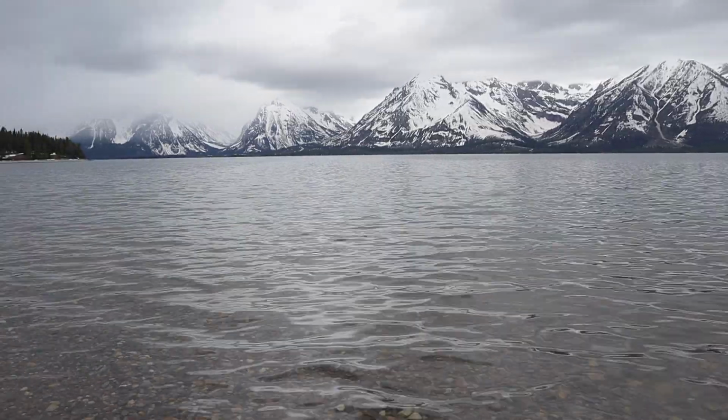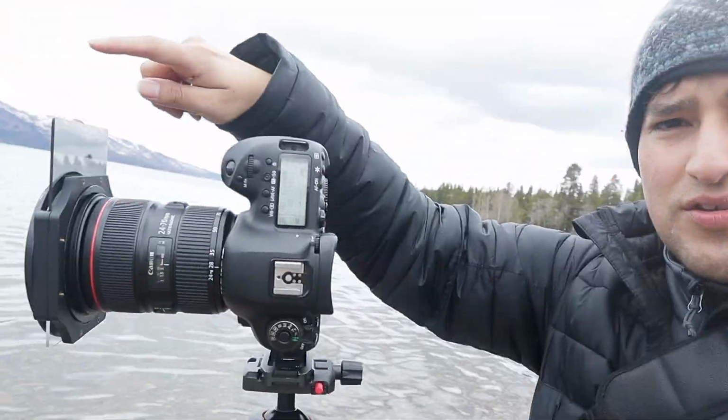So vertical image, I do have a 2-stop soft edge grad and a polarizer. Now the polarizer, I'm not using it to its full effect. I'm just slightly bringing down some of the glare, about 1/3 into the image. And the 2-stop soft edge grad, I'm just slightly bringing down the clouds at the very top of the frame. So f11, ISO 100, and I'm at about 35 mil. I think it should look lovely.